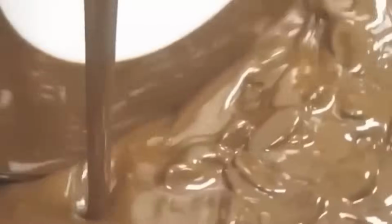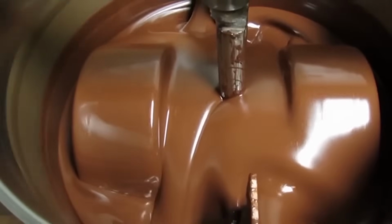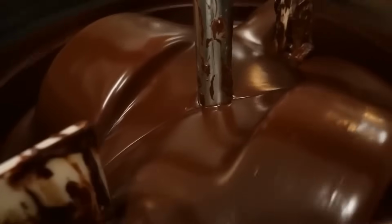Following refining, the chocolate mixture is fed into conches, large horizontal vessels fitted with heavy-duty rotating arms. Conching is both a mechanical and thermal process in which chocolate is kneaded and aerated for several hours at controlled temperatures. During this stage, volatile acids are evaporated, off flavors are reduced, and cocoa solids become fully coated in cocoa butter, resulting in a more uniform flavor and mouthfeel.